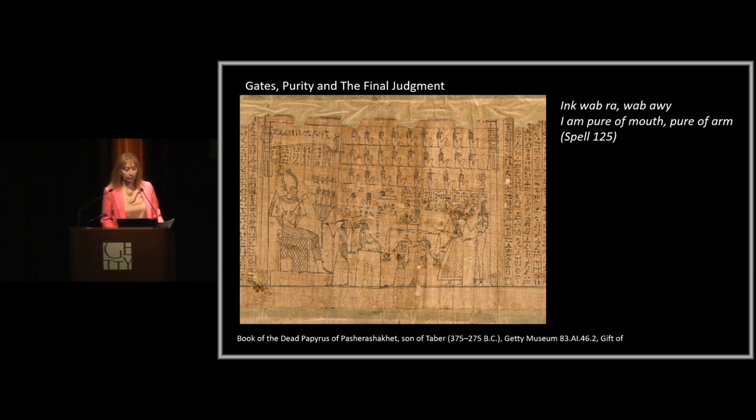And this is the scene of the final judgment of one of the papyri of this exhibition that has already been mentioned, and we have seen also in Foy's lecture. And this is to connect the theme of protection of the gates, of the doorways, to the idea of purity and final judgment. This connection between Spell 125 and the theme in general of judgment and justice and the gates is really strong. And here I quote just one passage from Spell 125, speaking of the importance of purity. So, I am pure of mouth, pure of arm.